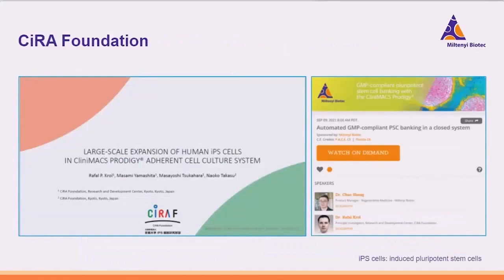Here is just an example. Recently, Dr. Raphael Crow from the Sarah Foundation in Japan has successfully transferred their manual GMP-compliant human iPSC expansion workflow into the CliniMACS Prodigy adherent cell culture process. He has presented his work at the ISCR 2021 Tokyo Symposium and at several joint webinars with us. His webinar presentation is available on our website, so please feel free to have a look if you're interested.